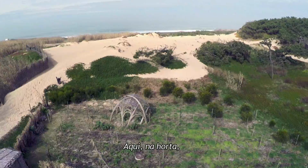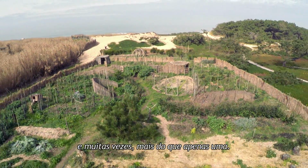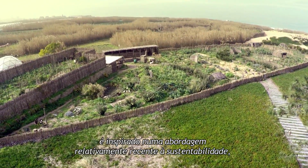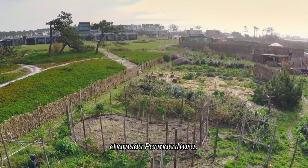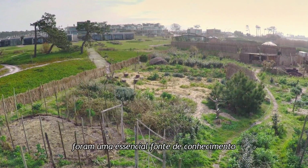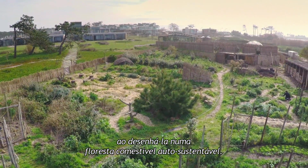Here, in this vegetable garden, all the elements have a purpose, a contribution to the whole system, and often more than just one. This method of using stacked functions is inspired by a relatively recent approach to sustainable living called permaculture. During the development of this garden, permaculture and agroforestry were a great source of knowledge and strategic decision-making for designing it into a self-sustaining edible forest.